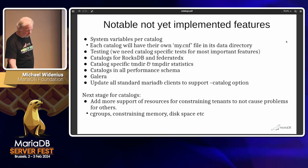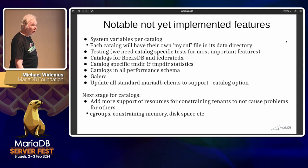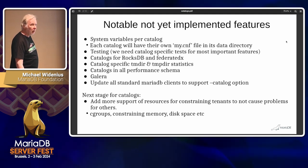But is the soap query for catalog as well? Or? Yeah, that already works.